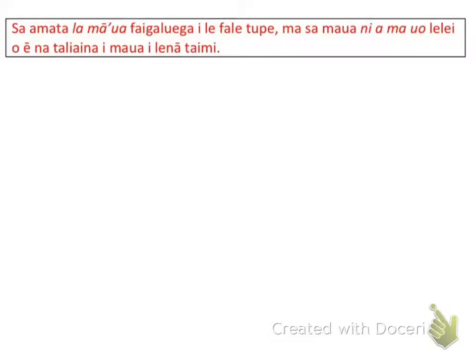And then we have a comma, so we're kind of starting over a new sentence. So this "ma" right here, it'll probably mean and. It could be with, and that's something that we haven't talked about. So let's just say it means and in this case. So "sa", that's a past tense marker again. And then "maua", this is get or receive. So, and in the past we gained or we received.